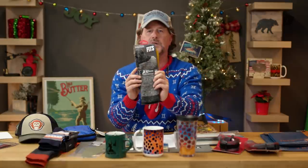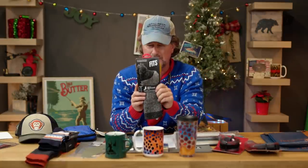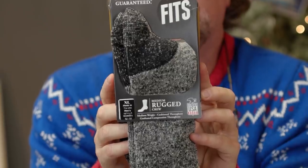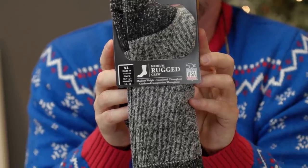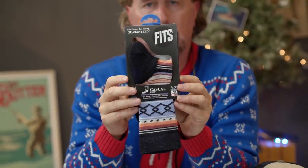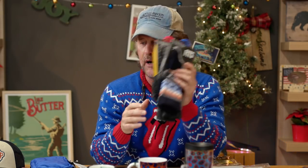How about socks? If you're not familiar with Fits socks, you should be. Some of the best socks you can possibly ever buy. We love these things. We carry Fits socks for both men and women. If you're not familiar, you should get some for yourself and stuff them in everyone's stocking this holiday season. Really, really great products. Our favorite brand of socks.